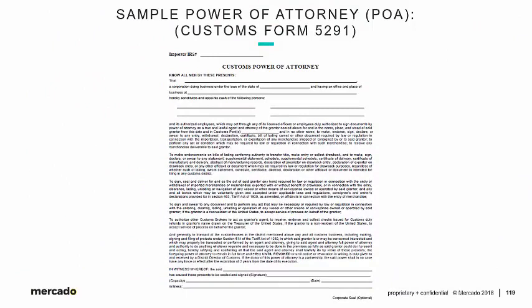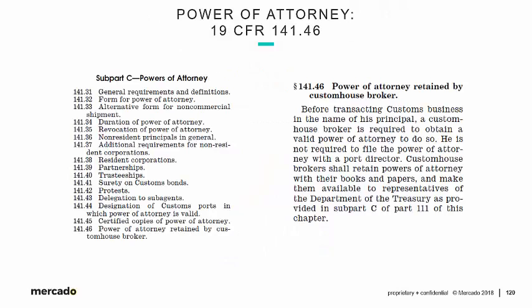Obviously, the more POAs that are out there, the more the administrative burden and the easier it is for things to get kind of lost or forgotten. This is a strategic decision that companies make regarding how many customs brokers to work with. The POA is just part of the administrative burden that goes along with that. We're not here to advocate for working with one broker versus working with 10. What we're saying is you have to pay attention to what's going on with these relationships, starting with the power of attorney.